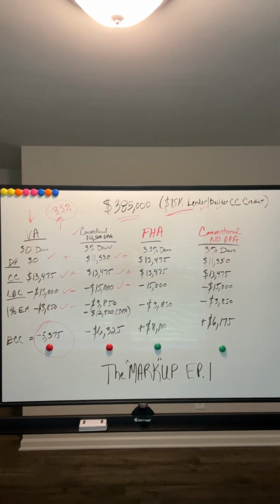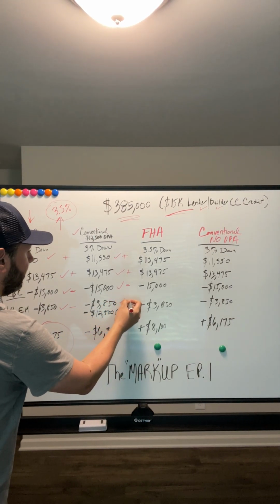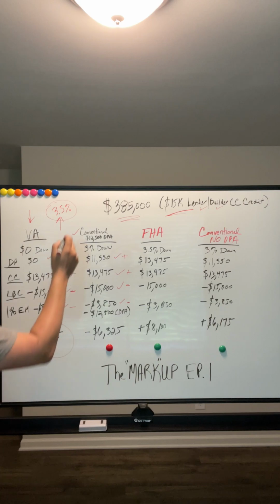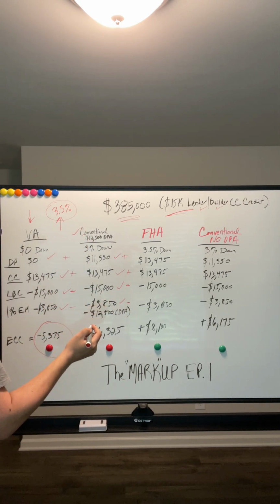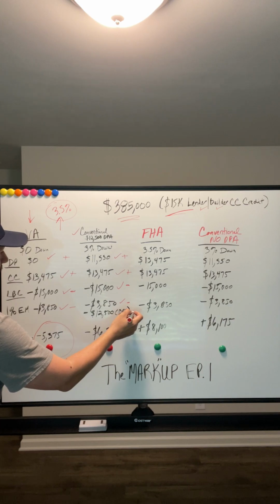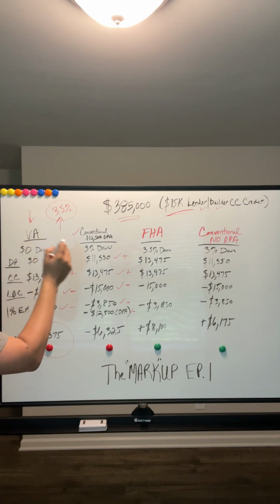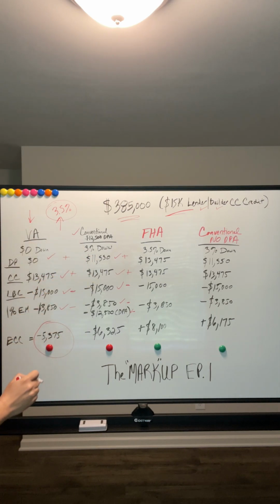This builder is only asking 1% to take this house off the market once you provide the pre-approval letter and you are ready to go. So you've already put this down. This is your money that's already sitting in the pot. You don't have to worry about it. It's going to be a line item on your closing document. Now this is huge. You live in one of those gray areas, you have your credit score 680 or higher, your debt-to-income ratio is 45% or less. This is another minus. So $11,550 plus $13,475 minus $15,000 minus that earnest money you've already put down, $3,850.